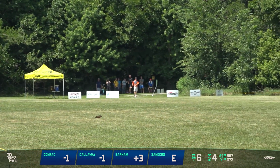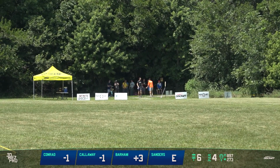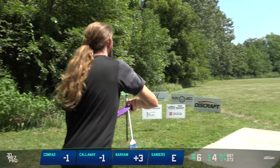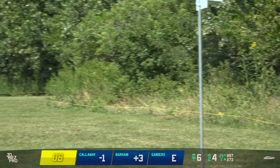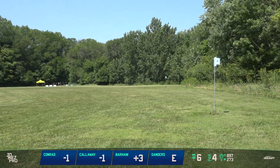Sure. But that's a great drive right there. I think the drive needs to be close to that rope in order to attack for your birdie. For sure. And honestly, this hole only had one birdie in the opening round, which is surprising. There were actually more threes last year, and the tee is about 20 feet closer than it was last year.